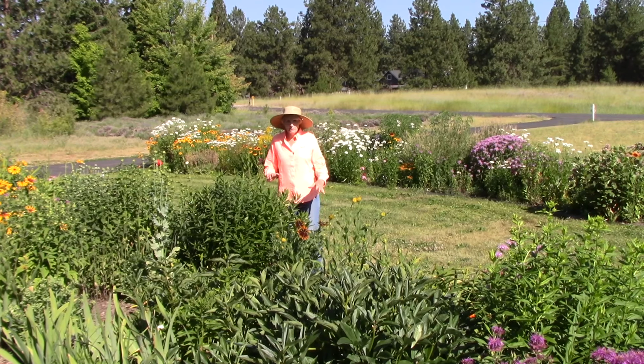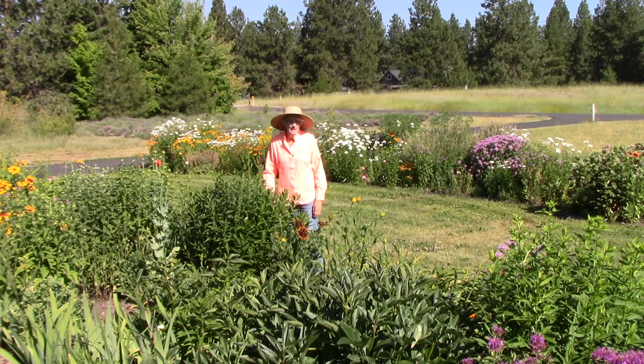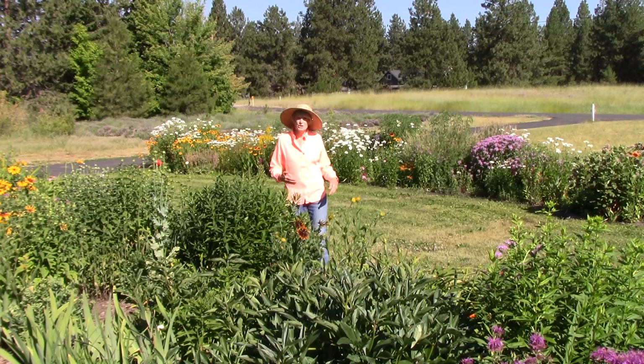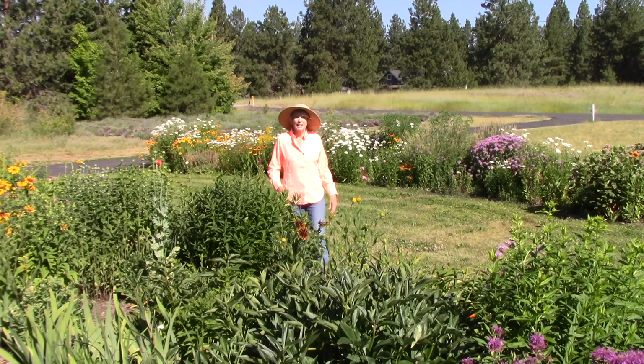Now, just some quick background. We have lived in our house for 34 years. And way back then, I created a narrow, long bed in front of the house. And of course, we've expanded it over the years. And then about 4 or 5 years ago, we put in the pollinator garden. We wanted to attract as many beneficial insects as possible. And it's something that I absolutely love. So let's take a look.